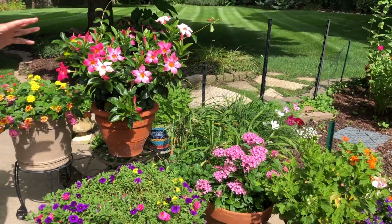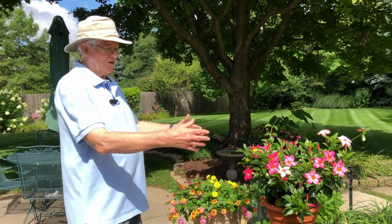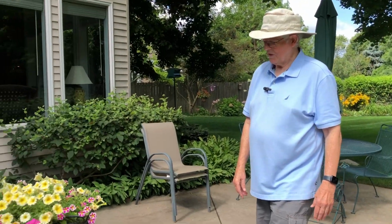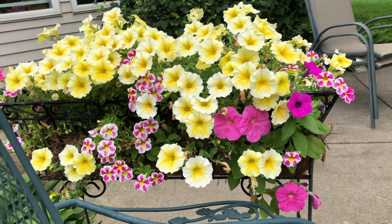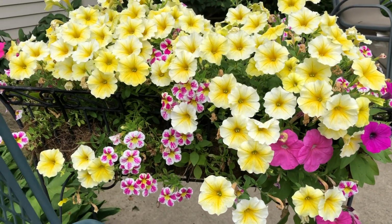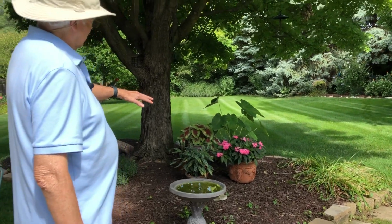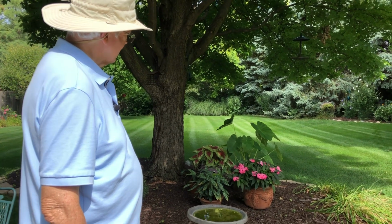This discourages the rabbits, of course, from nibbling on the plants, and it gives a nice wall of flowers when you're sitting on the patio. Over on this side is a planter with mostly petunias, just overflowing with petunias. This gets bright sunshine most of the day. Here in the shade part of the garden, there's some caladium, some New Guinea impatiens.